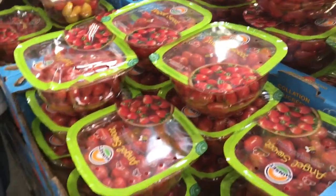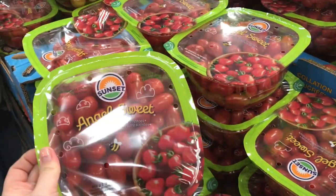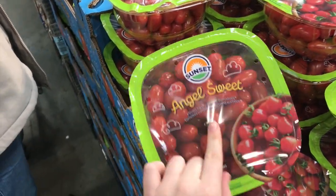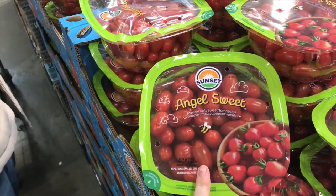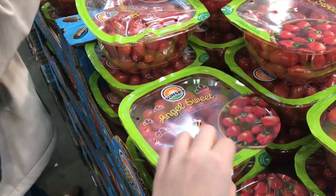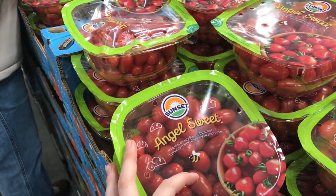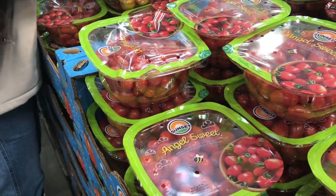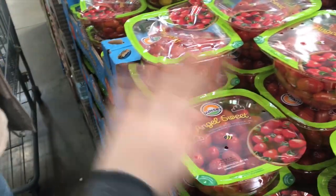This is another good deal. You can get these anywhere, but these are just like tomato packs like this. They're like $6. Tomatoes are a good source of lycopene, I believe is the chemical in there. Yes, they also have vitamin C, but lycopene is linked to heart health, and it's also linked to preventing cancer and abnormal cell growth.